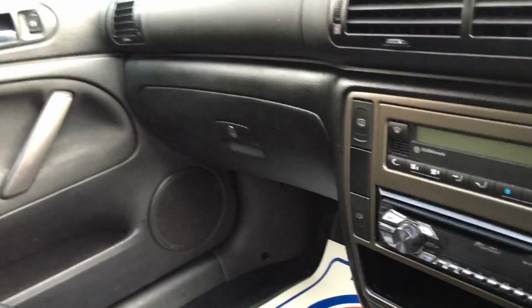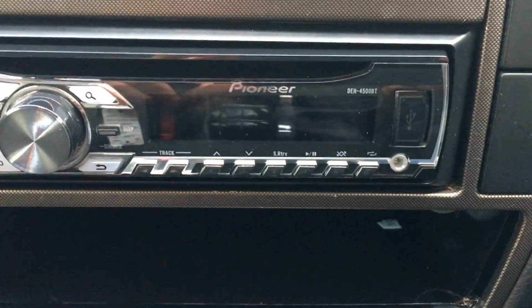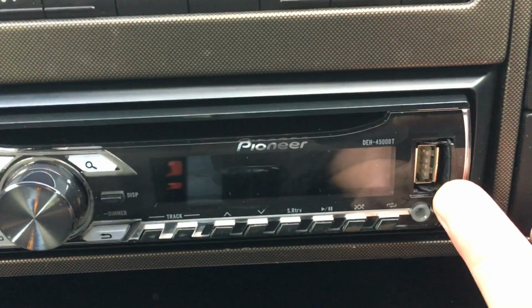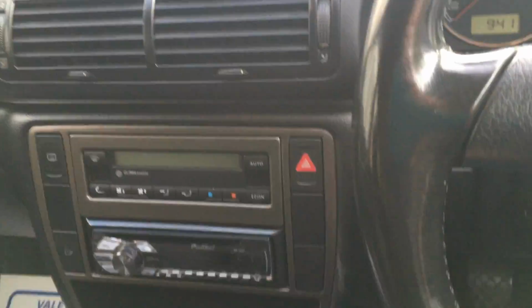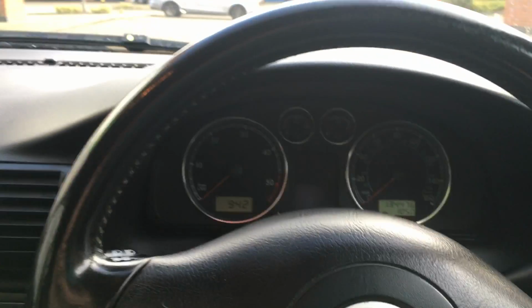An aftermarket Pioneer CD player. Now, drop the phone there. This one is going to really be of benefit to all you youngsters, understand these things, but it's got connectivity for MP3, iPhone. It also has Bluetooth telephone connectivity, which the previous keeper tells us works absolutely fine. We don't test it. 6-speed manual gearbox, say. Leather sports steering wheel.